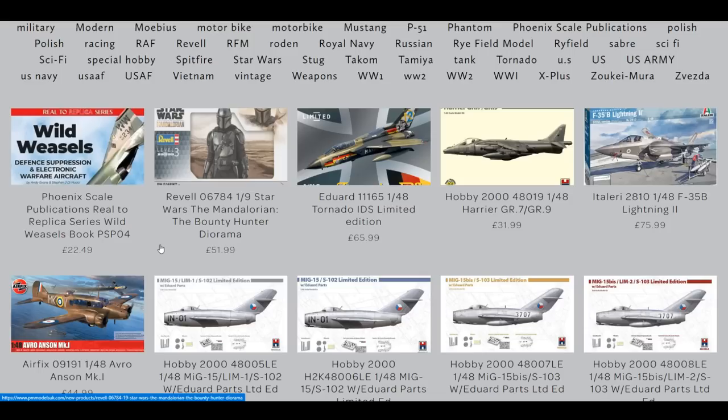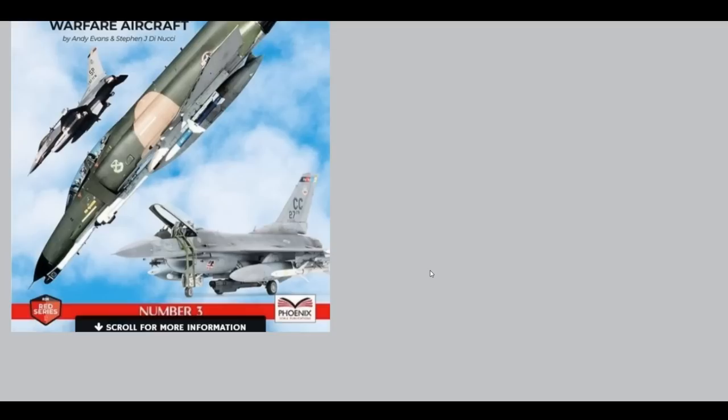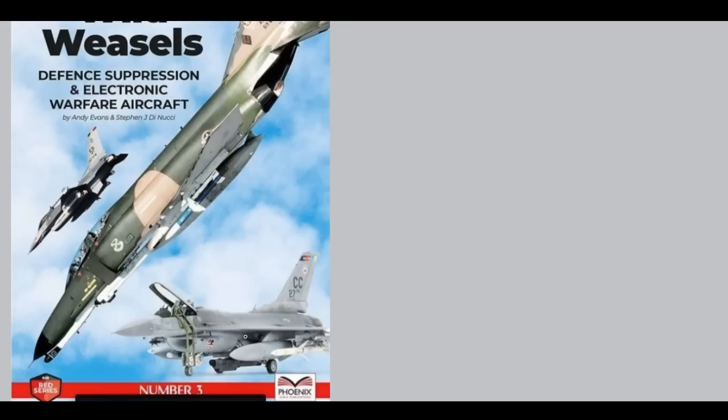But one thing, it is a nice little turn up, was this. This is the book that we were talking about over the weekend, which is obviously, we've got the Wild Weasel series here. So these are books for modellers. So, you know, literally you can do this thing and it's got built up model kits in here explaining all the different types and variants. And you can see, I think that's the Tamiya F16 down in there. So for modelers, I think they're absolutely fantastic because it's a walk around and a build guide and certainly paint and weathering guides in one.